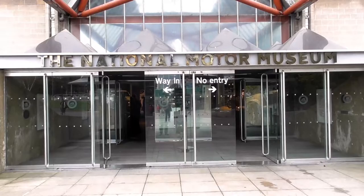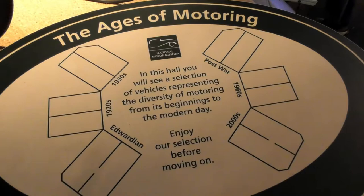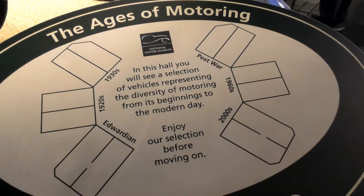So next, heading into the National Motor Museum itself. So in this hall, we're going to see a selection of vehicles representing the diversity of motoring from its beginnings to the modern day. So let's take a look and enjoy.